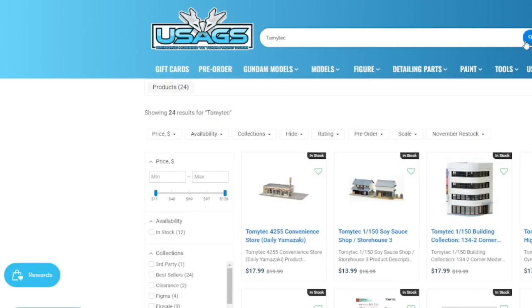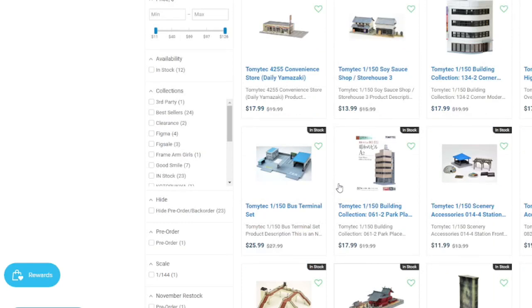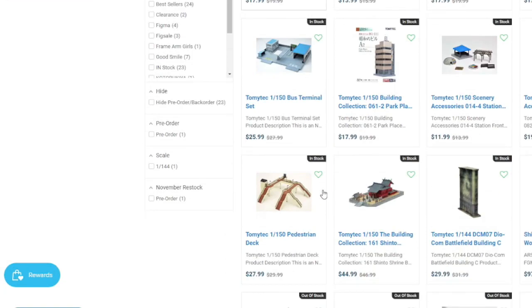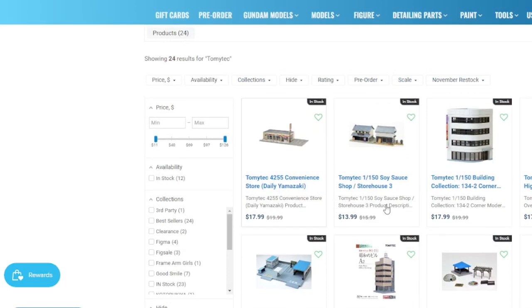USA Gundam store is great to find Tomytec buildings. You get them really cheap, and if you allow for text ordering, you get your 10% off, but you literally get the price of what these are sold in Japan for way less. For instance, they did have the Family Mart and the Daily Yamazaki's here. 7-Eleven was not there. It's $17.99. You pay for this on eBay, it's going to be $40.